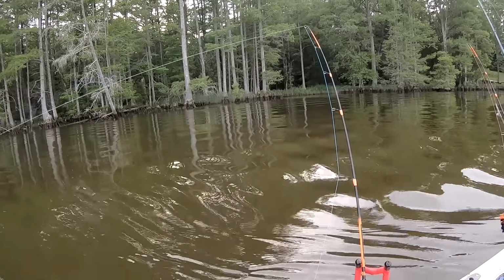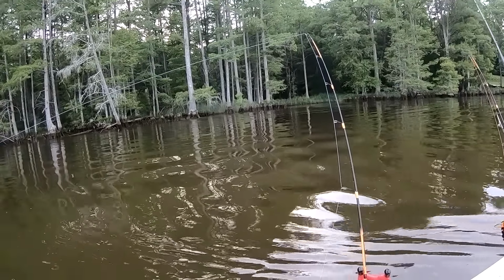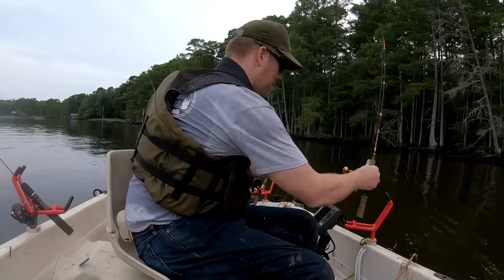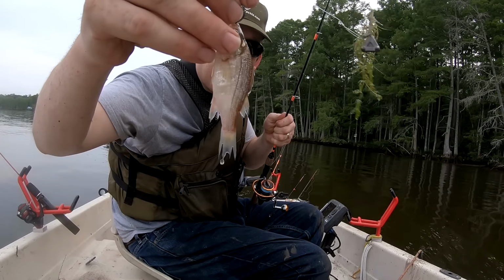Got a bite, we got a fish right here. Oh, he just grabbed that, pulled that way over and let it go. Oh, he's moving. Yeah, I'm gonna give it to you. Yeah, he's got little teeth marks on him.